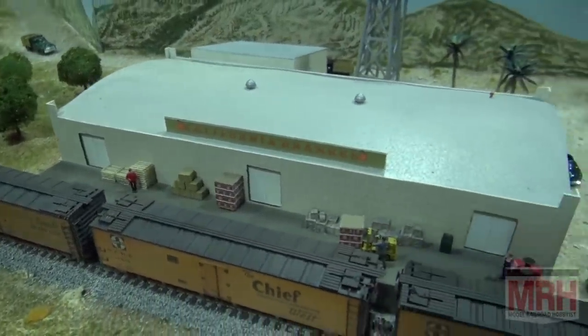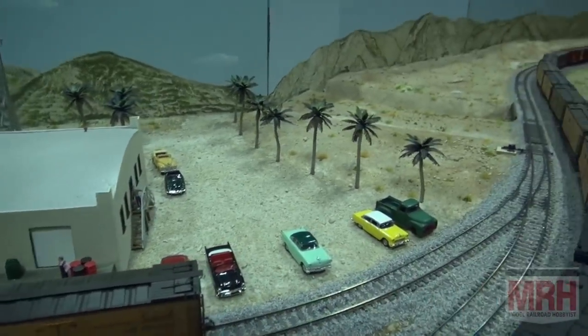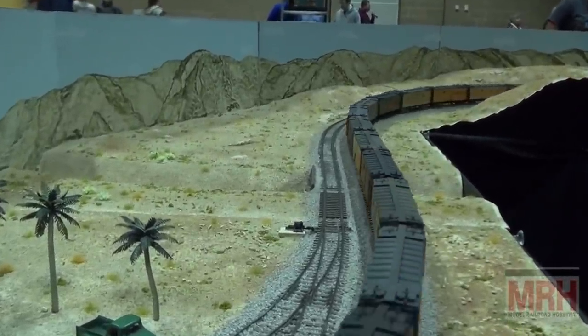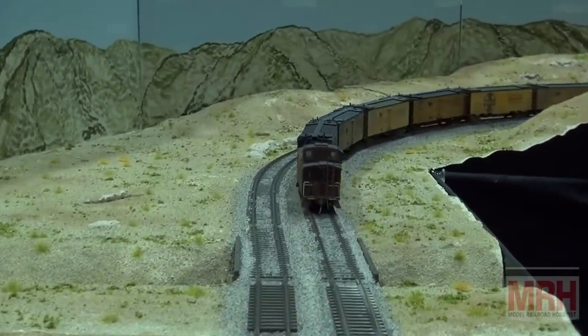About what is the height of this layout? 38 inches. So 38 inches high. And what would you guess is your minimum radius on your triple track mainline? 34 and a half is the minimum. Okay. So that works well with all the passenger trains and all the freights. Now it appears that your era is, I'm going to guess, late 50s to 60s. Late 1959. So it's perfect. Very well executed.